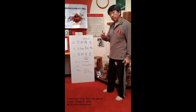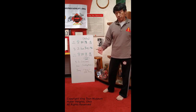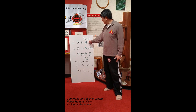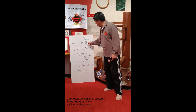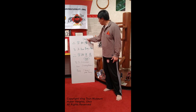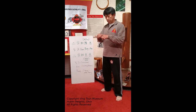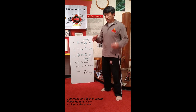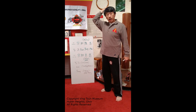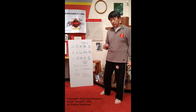So that is the translation of this Chinese character, okay? We've done a lot of research with many different lineages. They have a different version, which uses this Chinese character, which is also Yeung, same sound, but this Yeung translates into what we call yin yang. So what is yin yang? For example, up is yang, down is yin. Front is yang, back is yin. Active is yang, passive is yin.